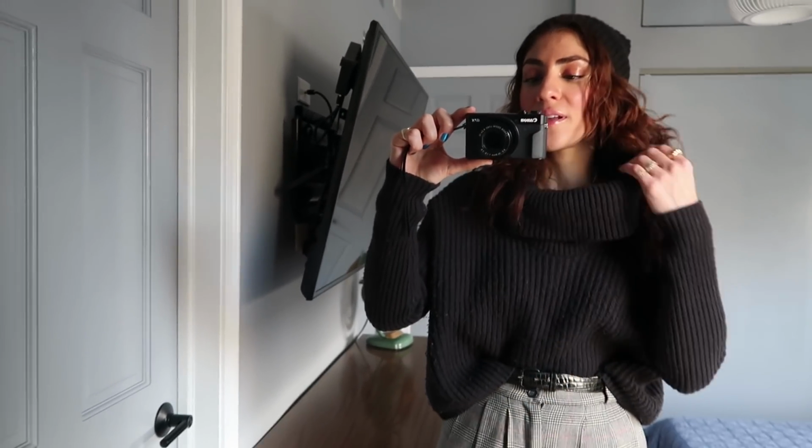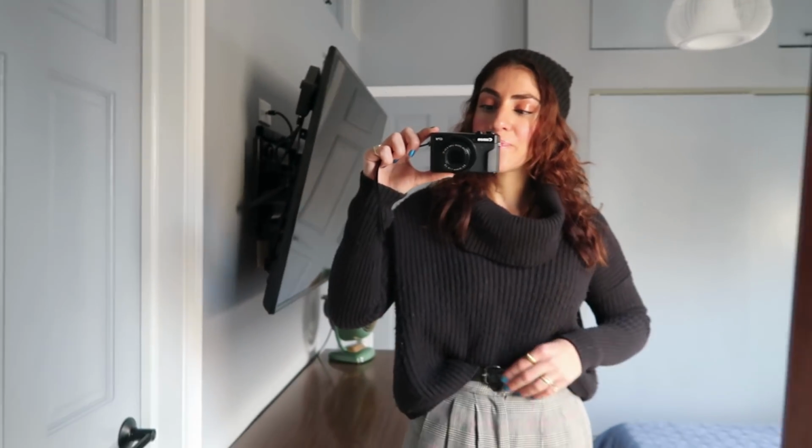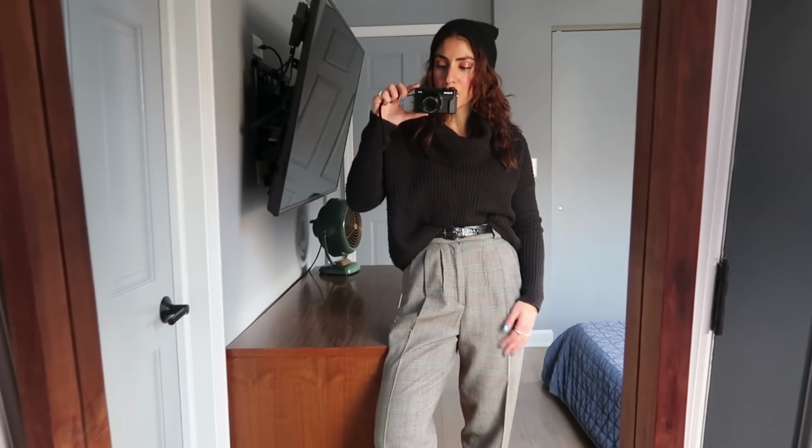Just an oversized, kind of cropped sweater with this cowl neck. Got my gold chains layered on underneath. But I love this sweater because it's so easy to do that little half tuck. This is important to do when you're styling up high-waisted pants. It's a very small adjustment, but it makes a big difference versus just leaving the sweater out hanging.